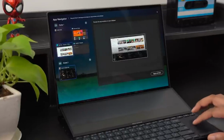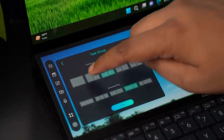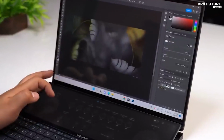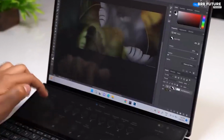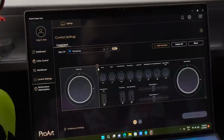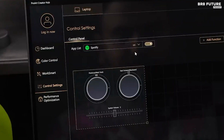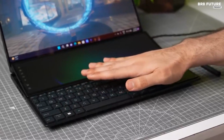supercharging your workflow. However, its standout feature is the dual-screen setup. With a stunning 14.5-inch 120Hz OLED main screen and a 12.7-inch IPS display above the keyboard, you gain extra screen real estate for increased productivity. The second screen can even be used as a drawing tablet with a stylus. While it does come with a higher price tag starting at $2,399, the Asus Zenbook Pro 14 Duo is worth every penny for professionals seeking an incredible machine that enhances their work.